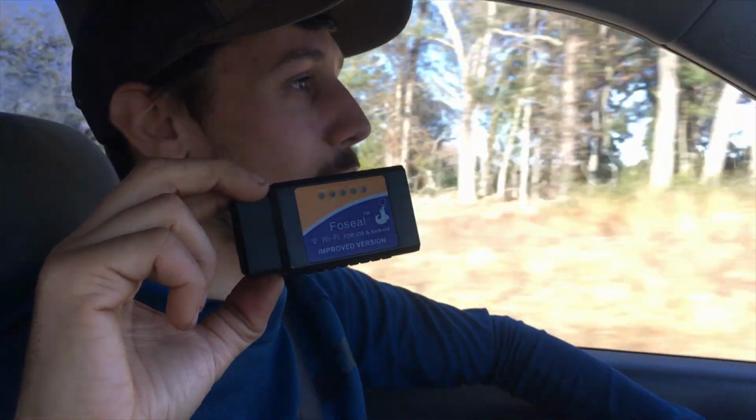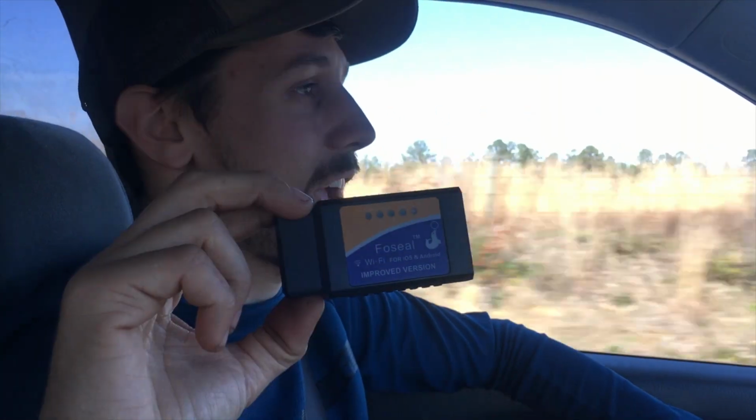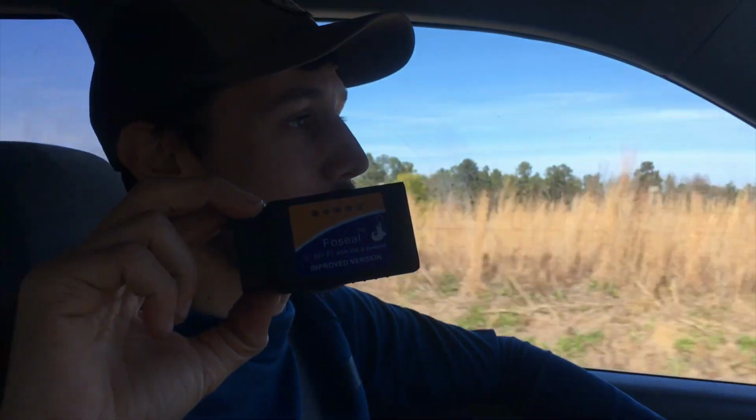It basically puts out a Wi-Fi signal, and you connect to it, and then that allows the app to communicate with this code reader. And from there, it basically just scans the codes, just like if you go to an auto parts store. But it gives you the opportunity to start troubleshooting before you get to the parts store.